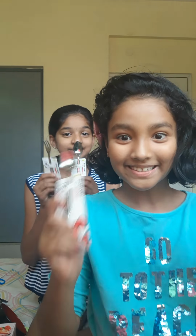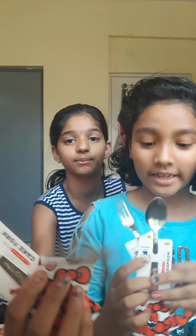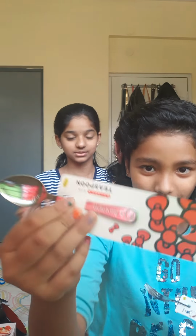You can see this dress. No, stop. It's not a dress actually, it's a kimono. But we will wear it. You can see this, it is so cute. There's something drawn over here, also a bird. You can see here, Hello Kitty has been written. Hello Kitty over here. Look.